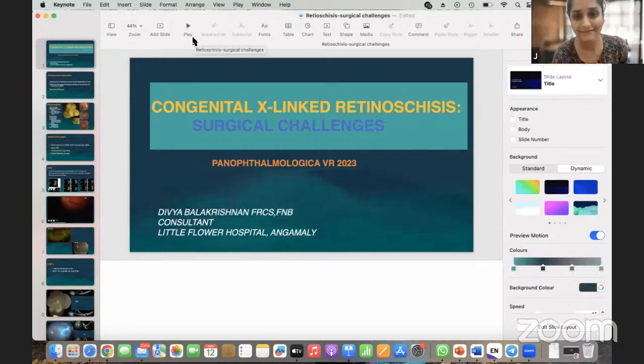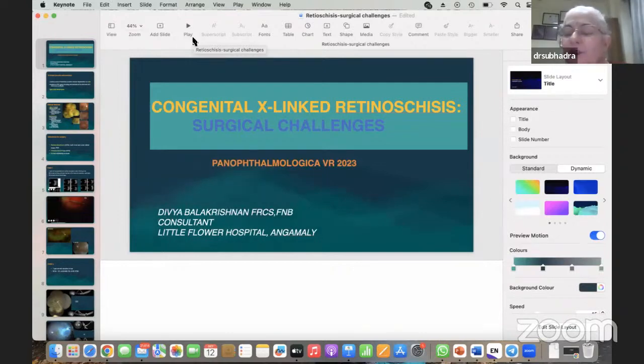Really very good cases and very challenging ones. Just a few points. Initially I was not operating these cases, but once I shifted completely to pediatric retina and stopped doing adults, the confidence and the understanding of the pathologies really improved. So I think being a full-fledged pediatric retina surgeon really helps us improve our skills and get more confidence.